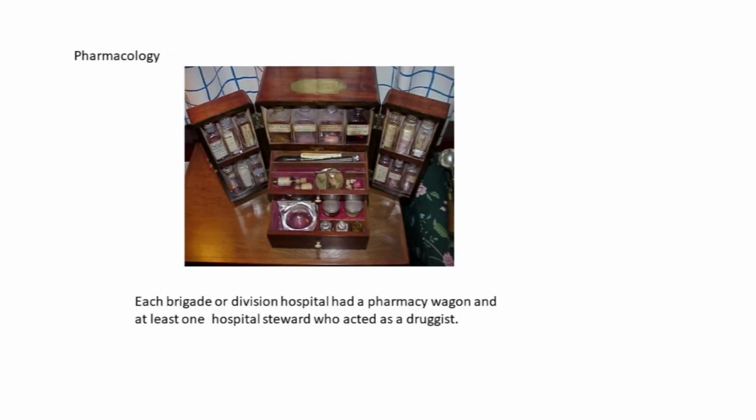Pharmacology. Every brigade or division hospital had a pharmacy wagon and at least one hospital steward who acted as a druggist. And yes, they were trained.